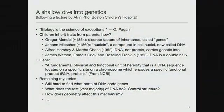Now, people have observed ever since human beings walked the earth that children tend to be similar to their parents in many ways. And until Gregor Mendel, this was a great mystery. Why is it that you're like your parents? I mean, you must have gotten something from them that sort of carries through and makes you similar to them. So Mendel had this notion of having discrete factors of inheritance, which he called genes.